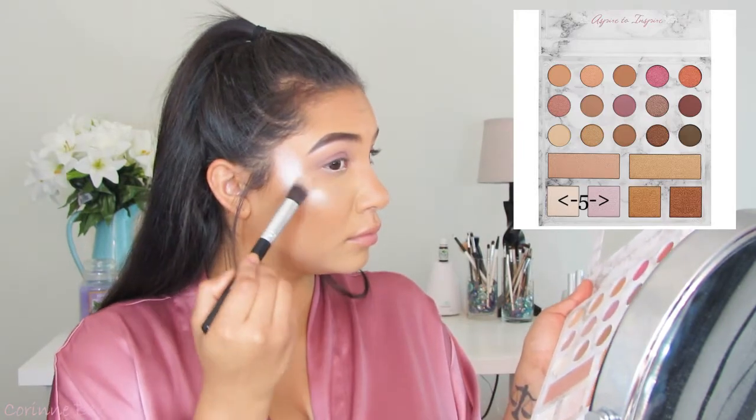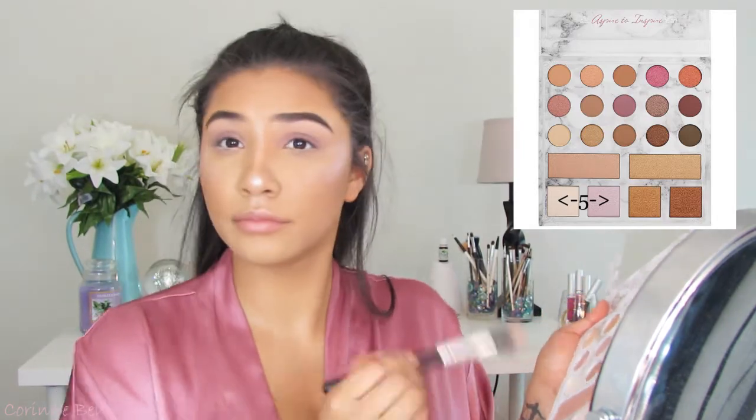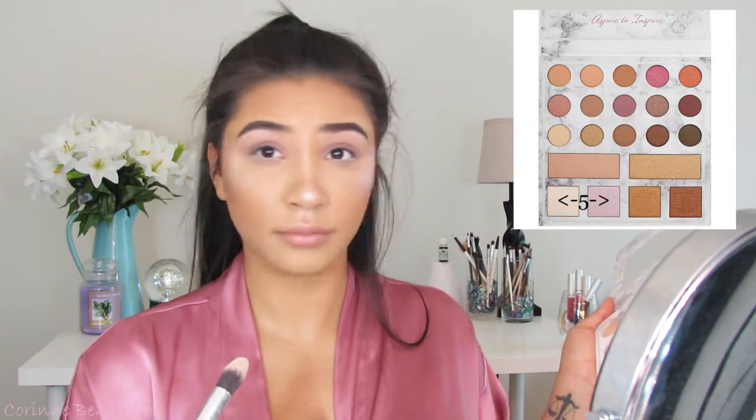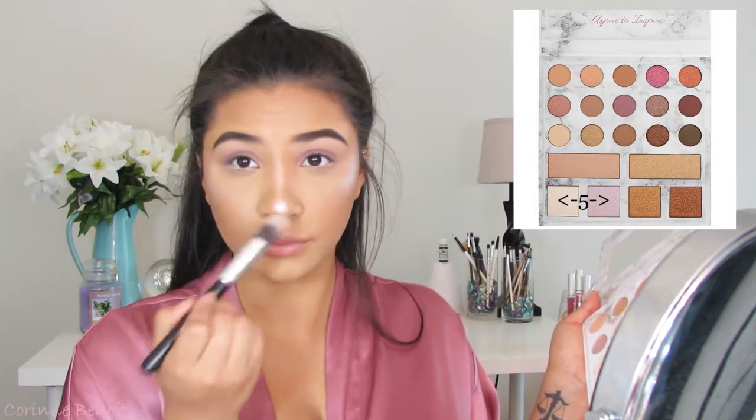I'm very pleased with the shades of highlight that they chose to put in here because they're gonna correspond with the looks that you're getting from this eyeshadow palette. This palette is just so universal and so desirable with very wearable shades. It's definitely just something you should have in your collection.